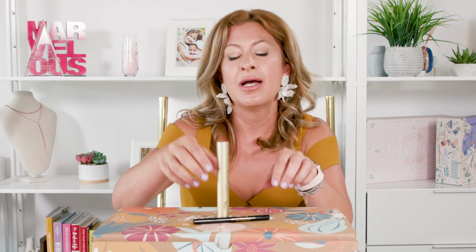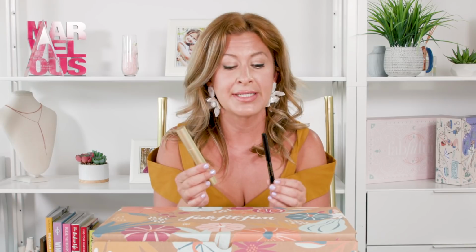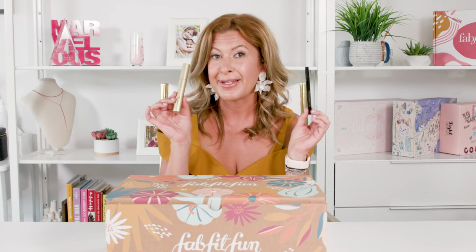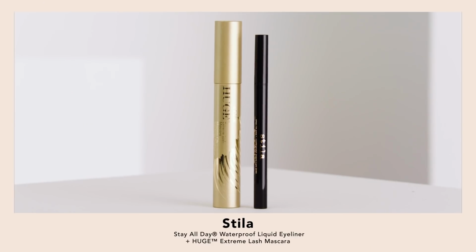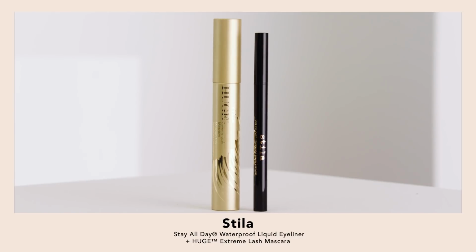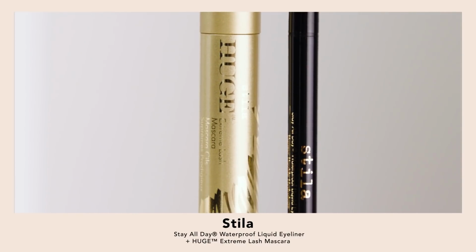All right, guys, huge news. If you are fans of prestige beauty, you will not be a stranger to Stila, and I'm so excited to have this dynamic duo in the fall box. You're not getting one product, you're getting two if you make this choice. So you're getting the stay all day waterproof black liner, as well as the huge Extreme Lash Mascara.